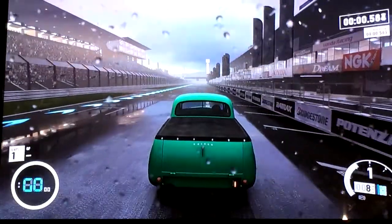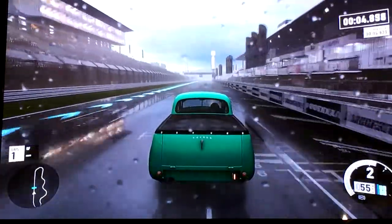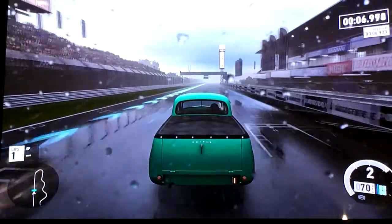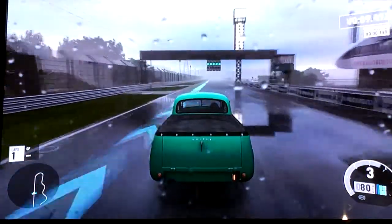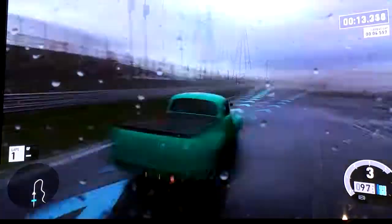Suzuka is next up. We are on the East Circuit, 1.4 miles. Looks relatively straightforward, but I'm not gonna curse it. I ain't gonna curse it. We're on car number four.